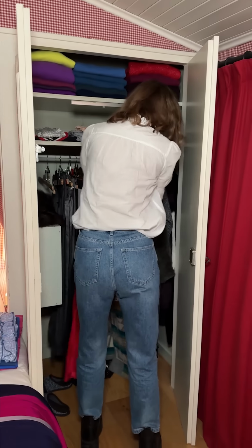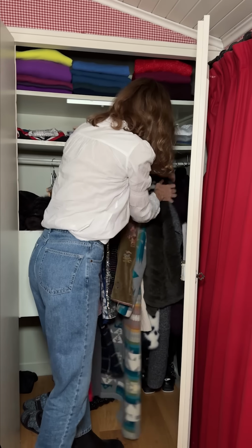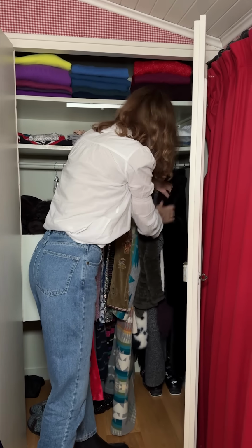Then I've got a really old faux fur, sheepskin from Isabel Marant. And then I've got an old Prada and another old coat there. A few more jumpers. And that's kind of it.